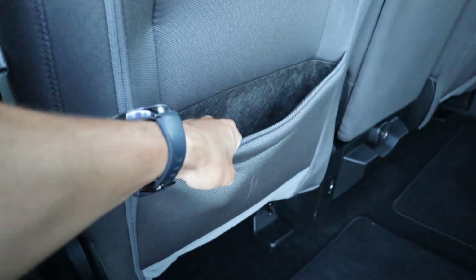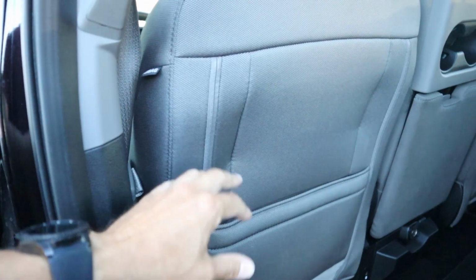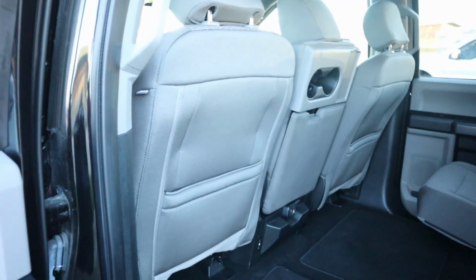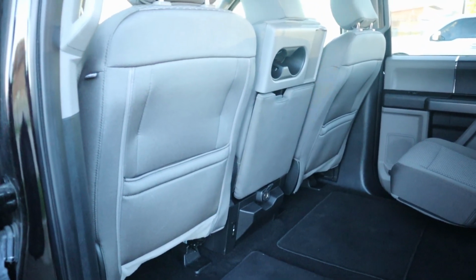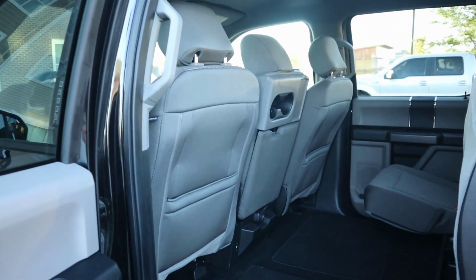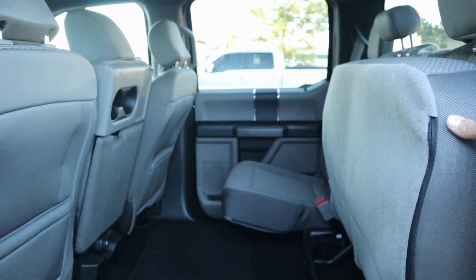They have seat pockets. Again, this is very utilitarian as far as the finish of this car. Again, this is a pickup truck, and this one is kind of a base model. It is an XLT, but it doesn't have a lot of the special amenities which some of the higher models I'm sure have. So I wouldn't be discouraged if you're looking for it. Go ahead and check out the other options, and maybe you'll find one that you like.